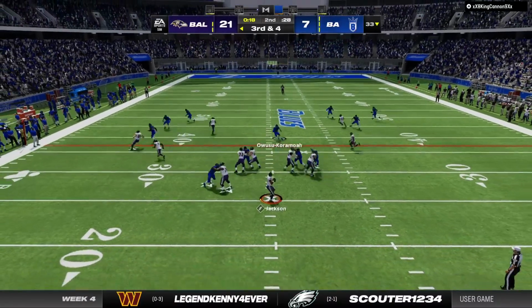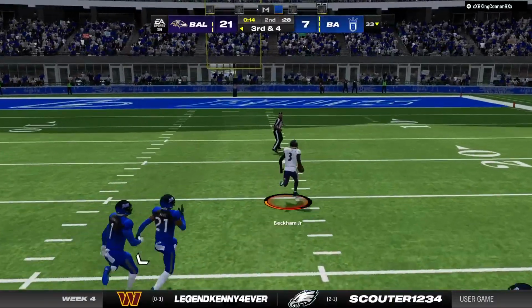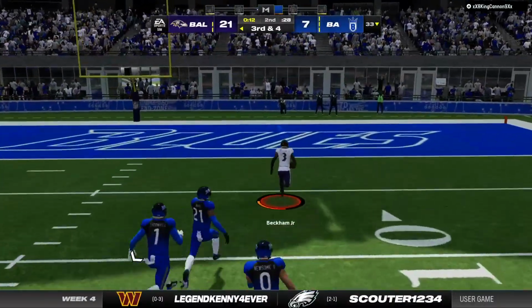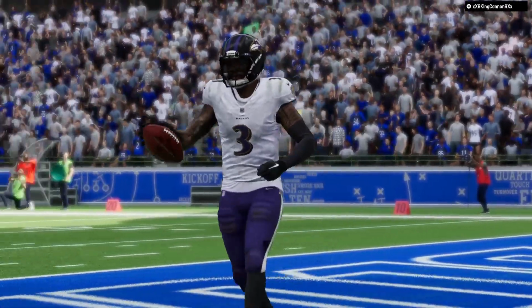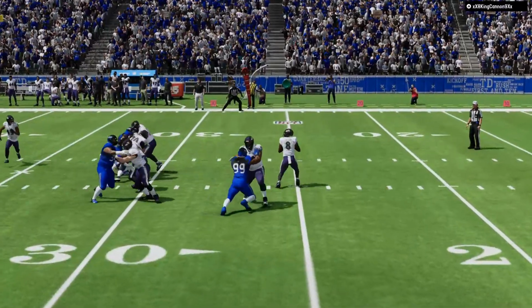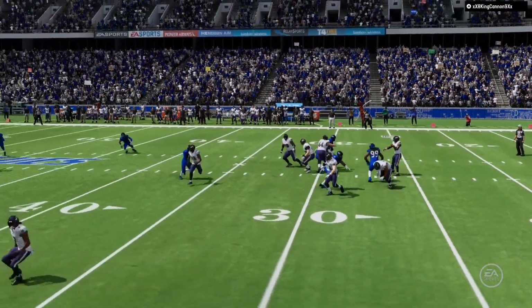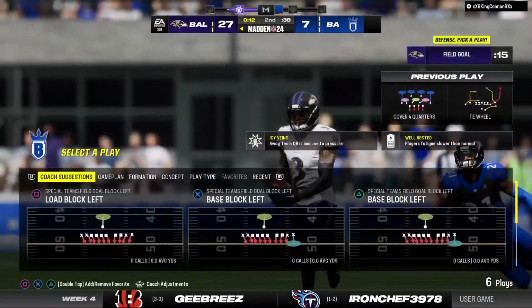From the gun on 3rd down, Jackson. He completes it to Beckham through the middle of the field. He may go. And all the way in for a Ravens touchdown. Odell Beckham as the first half is winding down. And the Ravens will extend their lead here just before halftime.